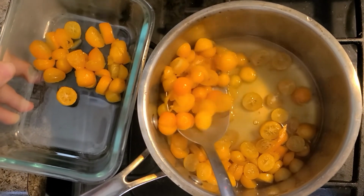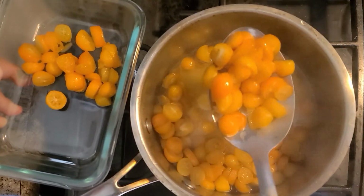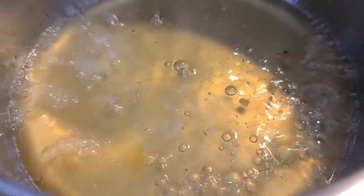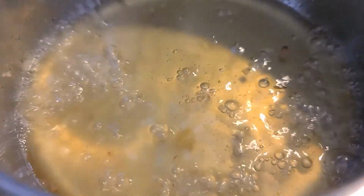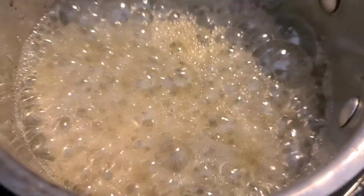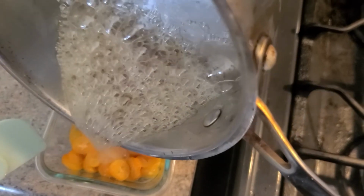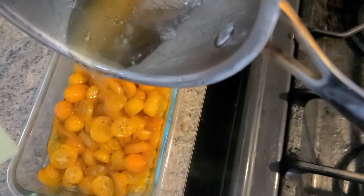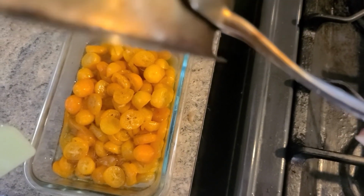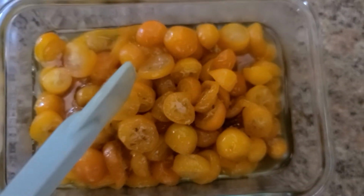You do want to retain all the liquid that they were steeping in, as we're going to thicken that into a syrup and pour it back onto the kumquats. Reduce the sugar syrup over low heat until it is thick enough that it coats your spoon or spatula. Then pour the reduced sugar syrup over the kumquats, making sure that they all get evenly coated in it.